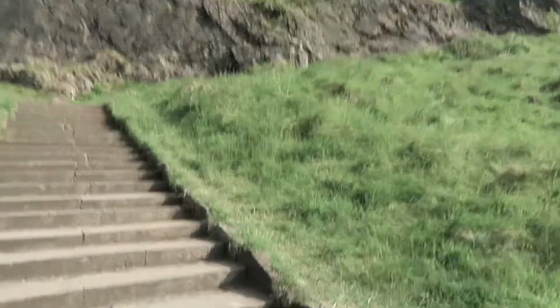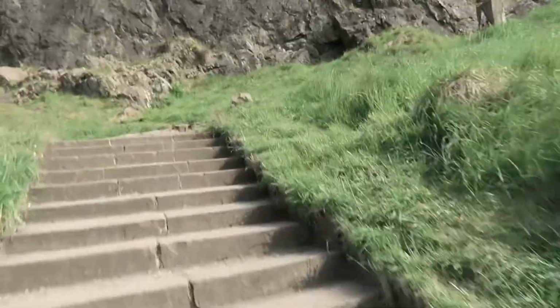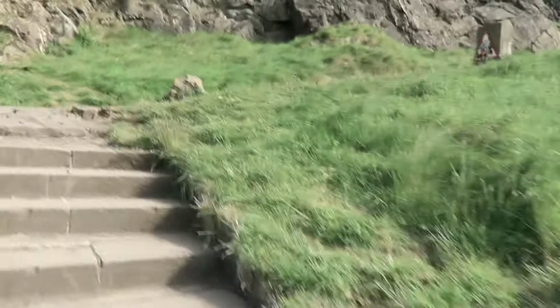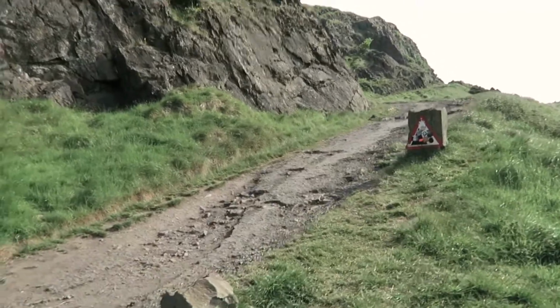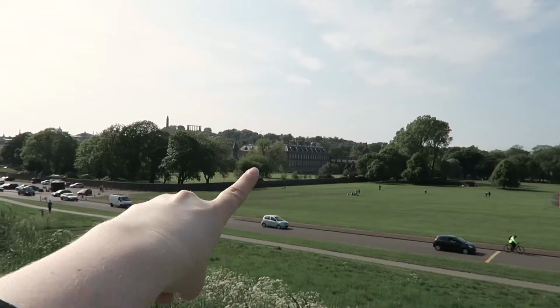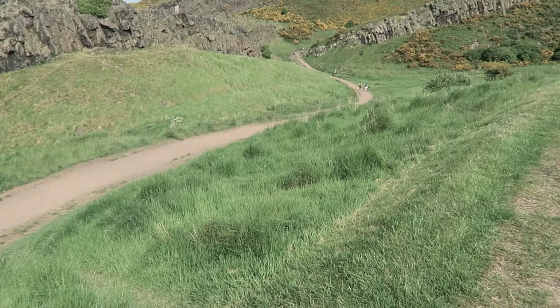you can go. And that's my energy spent. Now you can go up here. And this road is called the Radical Road. That thing is the Holyrood Palace. And that's where the Queen stays when she's in Edinburgh.